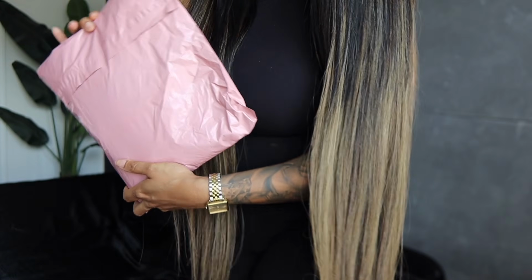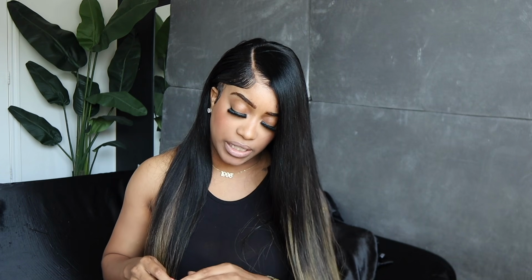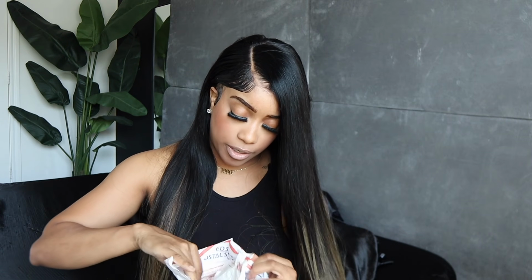Another package just came in for my customers, so let's get into it. So I got some bundles yesterday, and so I'm gonna show y'all me packaging that. And then I also have a custom wig order to do. So I'm gonna show you the wig real quick. So she comes in pink packaging, and then it comes in USPS packaging after that, always. I haven't received any different packaging again from my US vendor.